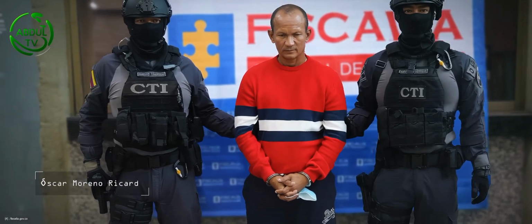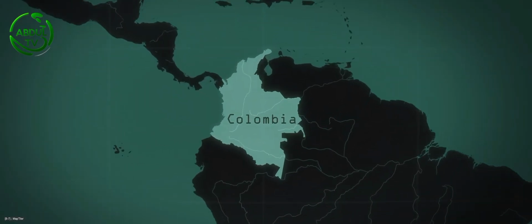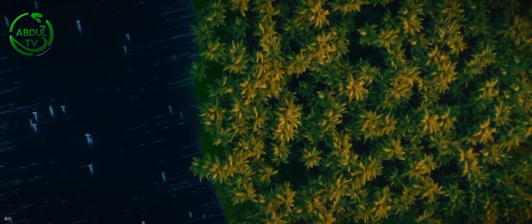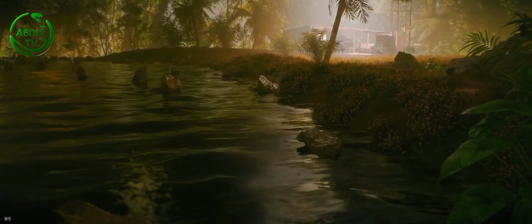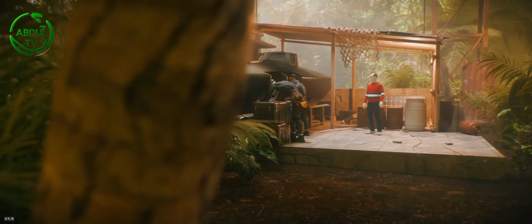This is Oscar Moreno Ricardo. Colombian authorities named him the king of semi-submersibles. Here, deep in the dense Colombian jungle, hidden along a river, he operates a clandestine shipyard, far beyond the reach of authorities. In places like this one, Ricardo and his competitors build submarines.